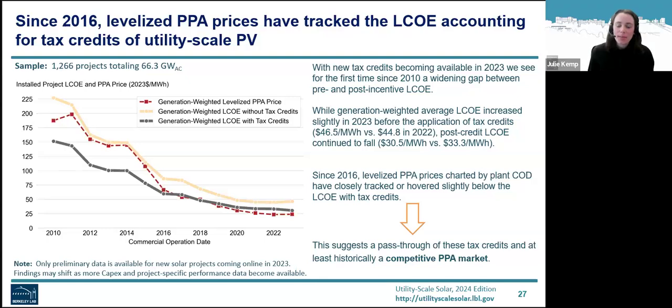Thanks, Yo. Power purchase agreement prices are another important financial indicator about the solar industry, and we've assembled a database of around 500 utility-scale PV+PPA contracts, and these are primarily for contracts with utilities, where the utility is the off-taker. These PPA prices reflect the bundled price of electricity and RECs as sold by the project owner.